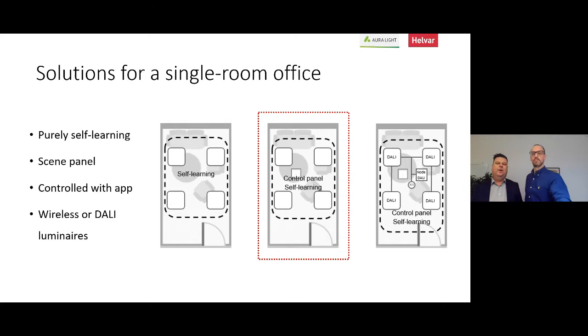Then you group it from the panel with the phone. You just put the phone next to the panel. It does a little bit of vibration, and then you program it, and you have the group. And then connect it to corridor hold, leave it.